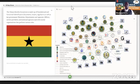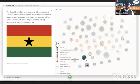Without wasting much time, I just want to take you through briefly what to expect when you get online and you are viewing the Ghana ID ecosystem. For me, Kumu itself intrigues me because it was able to plot every single element within the ecosystem. So elements, you are looking at the IDs themselves. These boxes that you see here are actually the credentials. What you would call the ID, Kumu calls the credentials. And we have a nice little legend here, a bit of introduction and the Ghana flag.